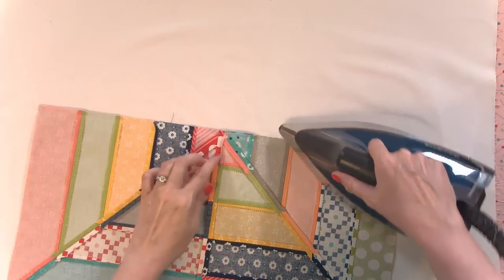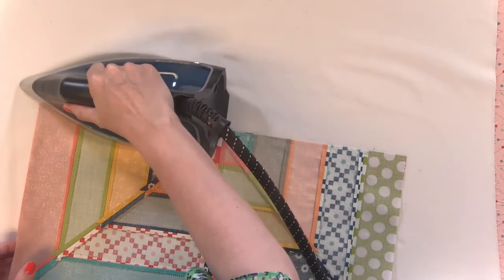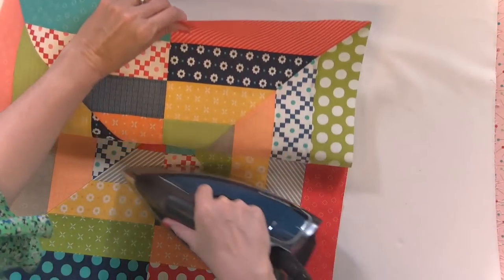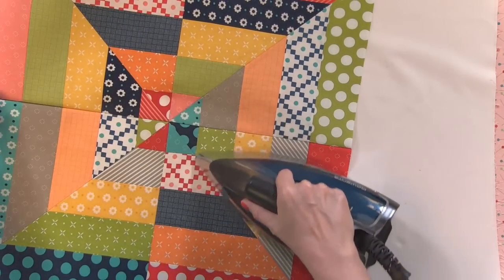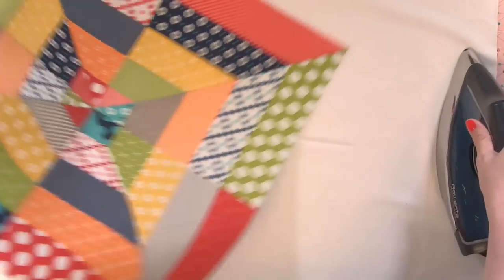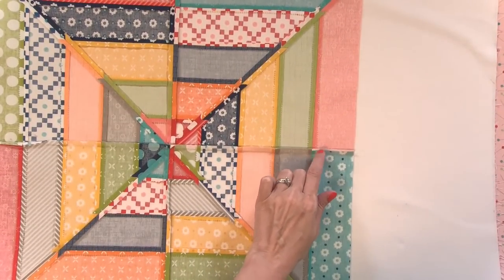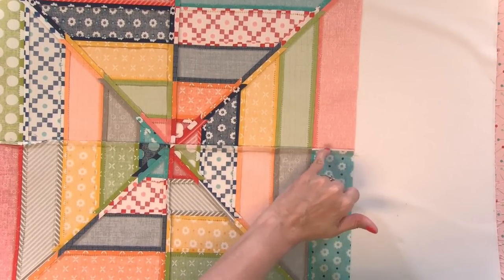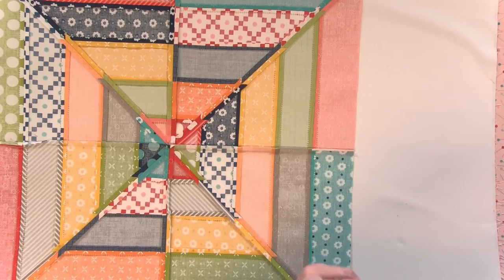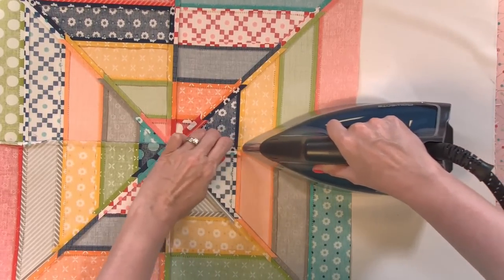Junior jelly roll, so a normal jelly roll has 40 strips. A junior jelly roll has 20. And my seams look pretty good. I was gonna point out a couple of things. Right here, you can see that little white from the selvage, but because it was less than 1/4 inch, it didn't come out in the final product. So that's good.